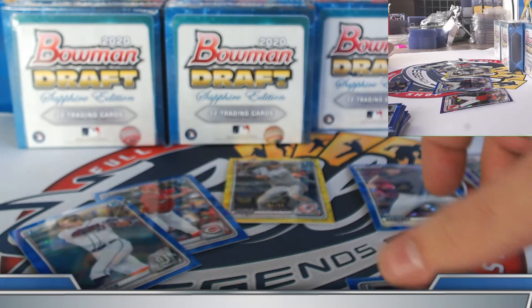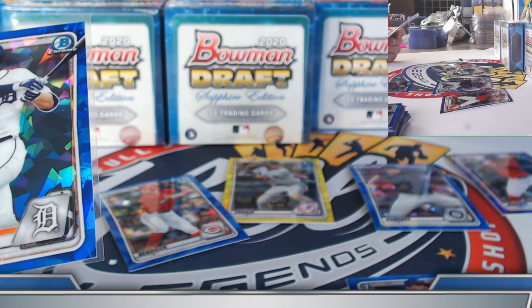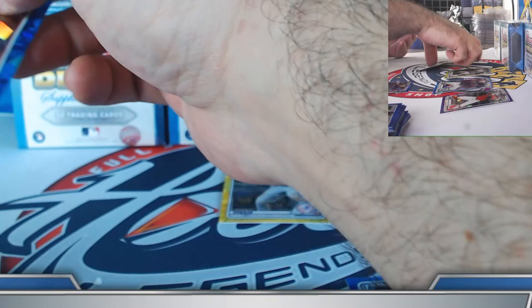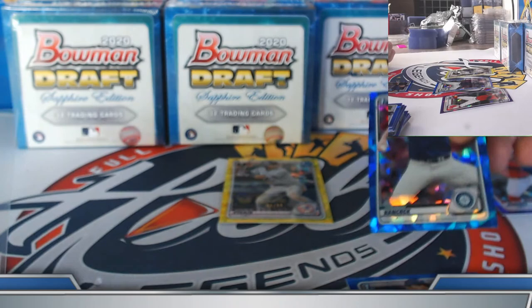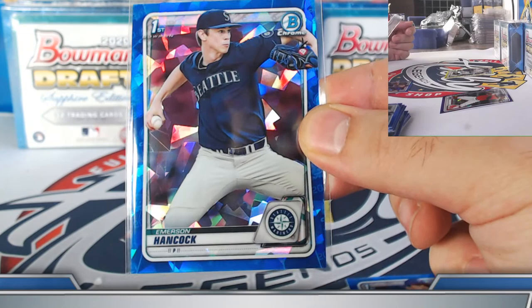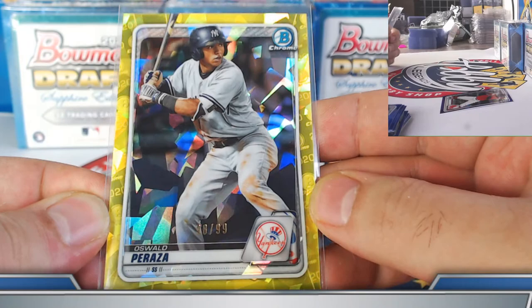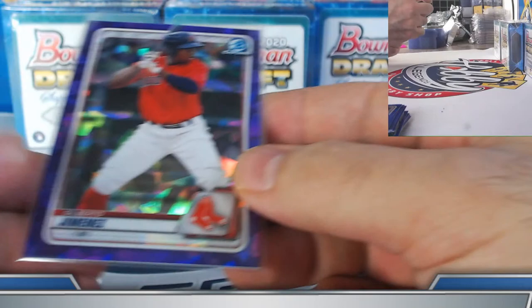So that is number 3 on the Torkelson base, but got the big orange. So that's going to certainly help things out there. Austin Hendrick back on the board with this one. Number 2 for the Hendrick spot. Emerson Hancock. Number 3 on the Hancock spot with this one. Congrats on the Peraza on the board. And Gilberto on the purple, 3 out of 10.